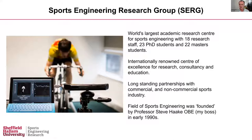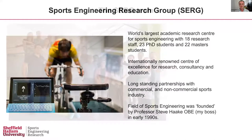And one last thing I'll drop in: some of you may know Steve Haake has certainly presented at these events before. He really founded the whole field of sports engineering back in the mid-90s, and I proudly say I was alongside him when he founded this field of research.